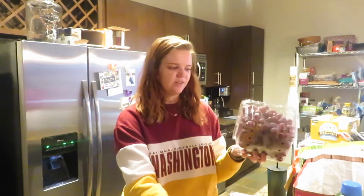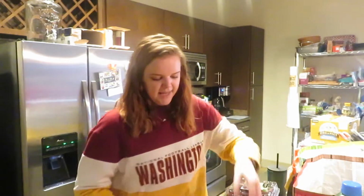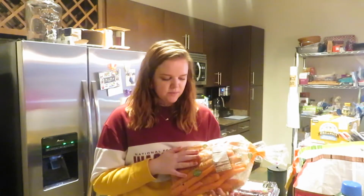But for things like grapes, this is kind of the same size, it's in a container, but it's basically the same amount that you'd get in a bigger bag of grapes. So we just got one kind of fruit this time, and we'll just eat these grapes throughout the week. And then I also got this big giant bag of carrots, which I'm actually probably going to freeze some of, but I like to just do a bunch of different recipes with carrots.